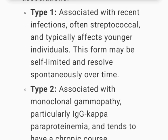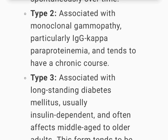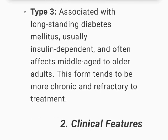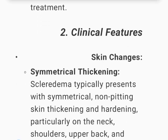Type 1, associated with recent infections, often streptococcal, and typically affects younger individuals. This form may be self-limited and resolves spontaneously over time. Type 2, associated with monoclonal gammopathy, particularly IgG kappa paraproteinemia, and tends to have a chronic course. Type 3, associated with long-standing diabetes mellitus, usually insulin-dependent, and often affects middle-aged to older adults. This form tends to be more chronic and refractory to treatment.